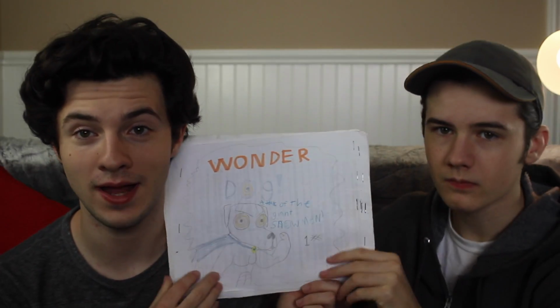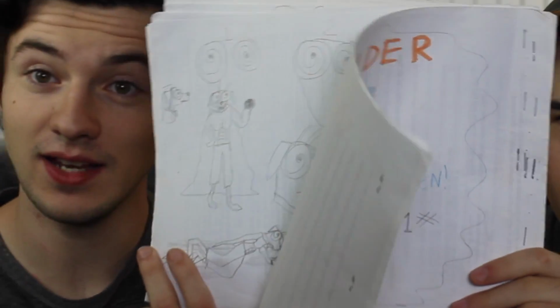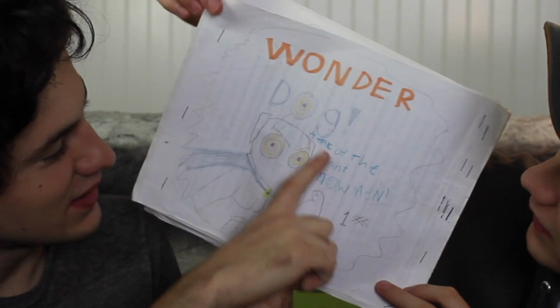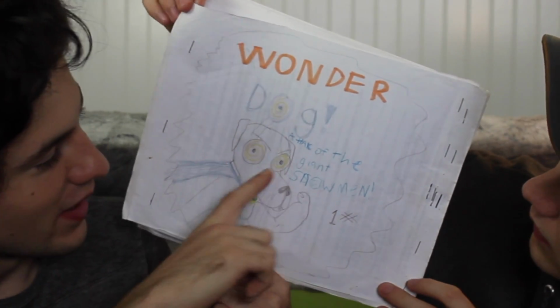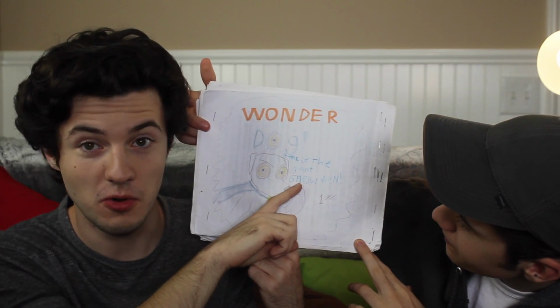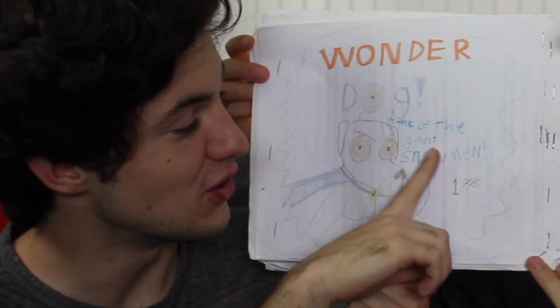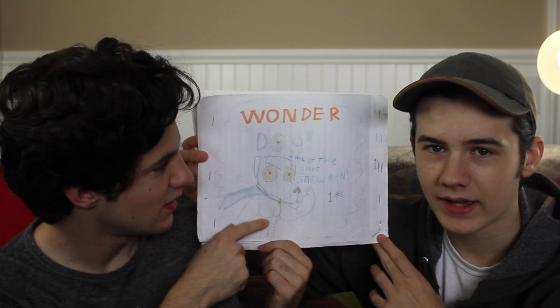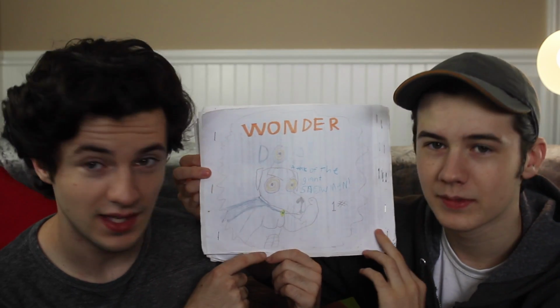First of all, I want to point out that this book opens on the wrong side. The idea is this book is unlike any book you've ever read before. Wonder Dog, number 1, Attack of the Giant Snowmen, and you can see attack is spelled with a K. No C there, just a K. And the N in snow is drawn over another S. Here we have Wonder Dog on the cover himself. Dog with a 6-pack. 2, 3, 4, 5, 6, 7, 8. There's 8. Yeah, he's got 8 pack.